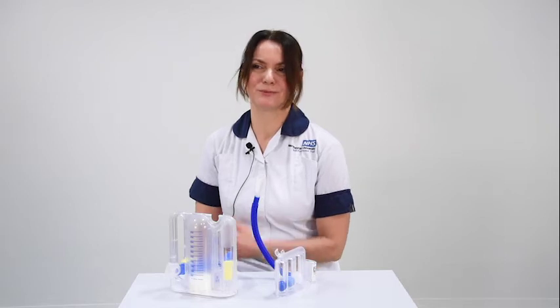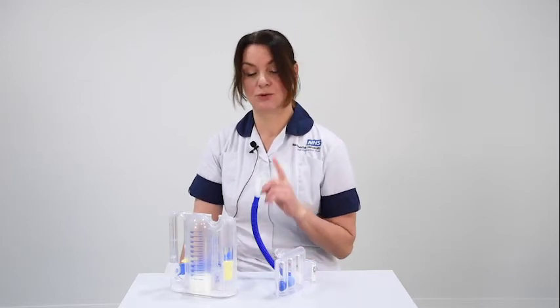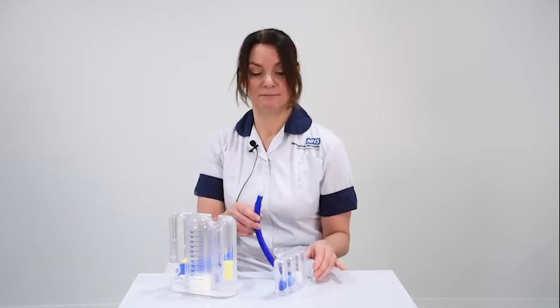Before you go home, we're going to ask you to do the stairs. However, some people are so good on their feet, we do not need to see them on the stairs. So don't worry about that. If we see that you're a bit unsteady, if you've got some problems, then yes, we're going to see you on the stairs, but that's not a given. If you're fine, you're fine. Then we're going to ask you to use the incentive spirometer. So this is a simple thing.